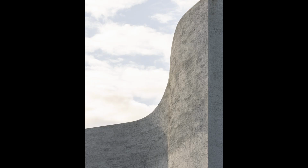There's a sense of timelessness here, as if the building could have been there for centuries, or just landed from another planet. It's a design that doesn't follow trends, but instead creates its own unique language. It's a bold and inspiring statement that challenges our ideas of what a house should look like.